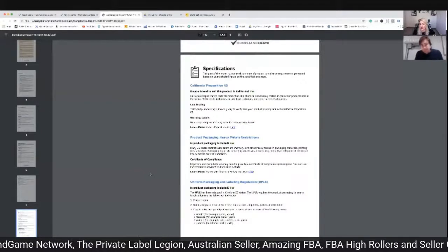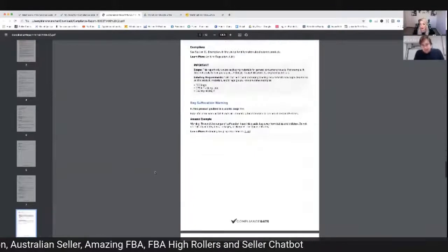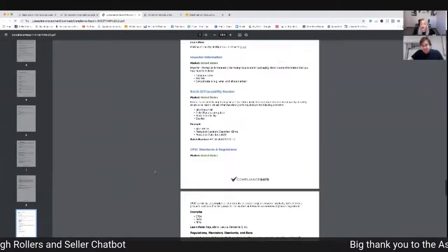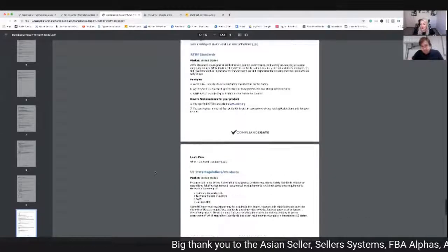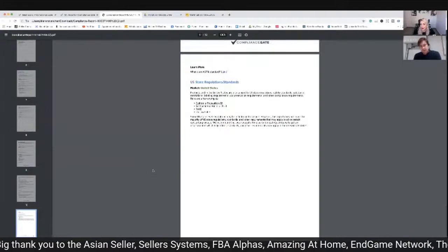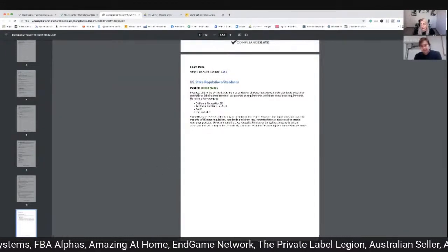Yeah. You can see here, you talk about packaging requirements, warnings, country of origin, import information. You guys have not all, but many of the pieces of information. It's like you said, it's a starting point for that specific category that the person has selected. I'm talking from my experience as a user of your tool. I just think it's such a great starting point for people. And like I said, many times you don't know what you don't know.